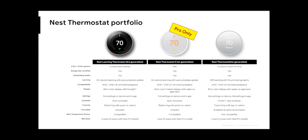Yep, and just to reiterate this slide here, the Nest E going to Pro only is a big thing for us. We've gotten a lot of feedback that we don't differentiate ourselves enough with the retail channel. So this is our move to do that. This Nest E thermostat in the middle is only available to our contractors and wholesaler partners.